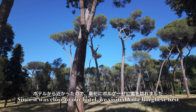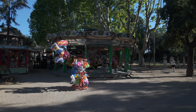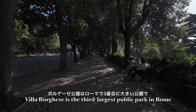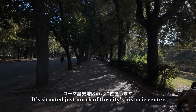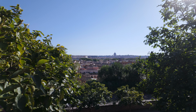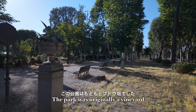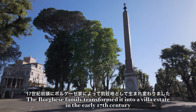Since it was close to our hotel, we visited Villa Borghese first. Villa Borghese is the third largest public park in Rome. It's situated just north of the city's historic center. The park was originally a vineyard. The Borghese family transformed it into a villa estate in the early 17th century.